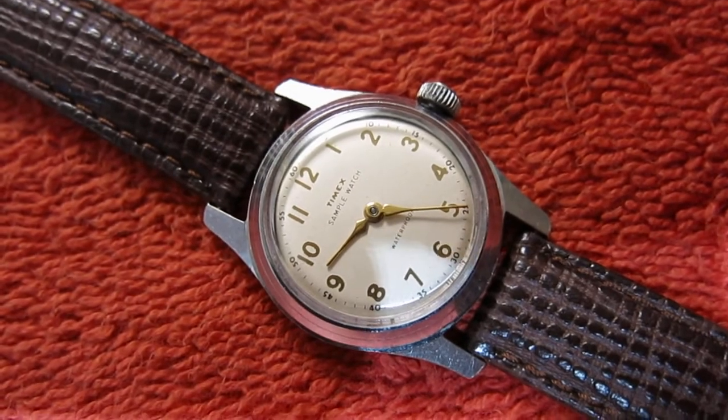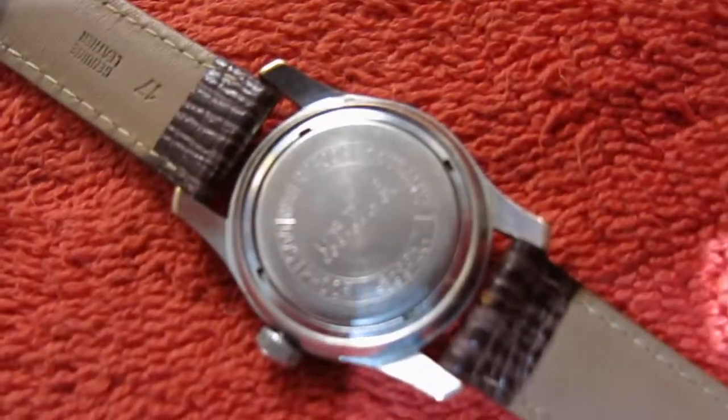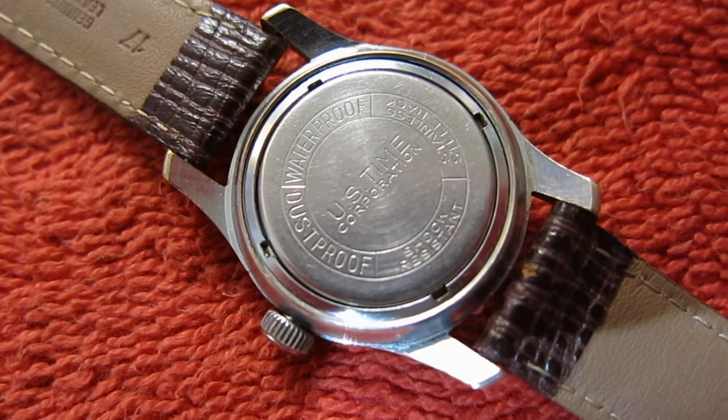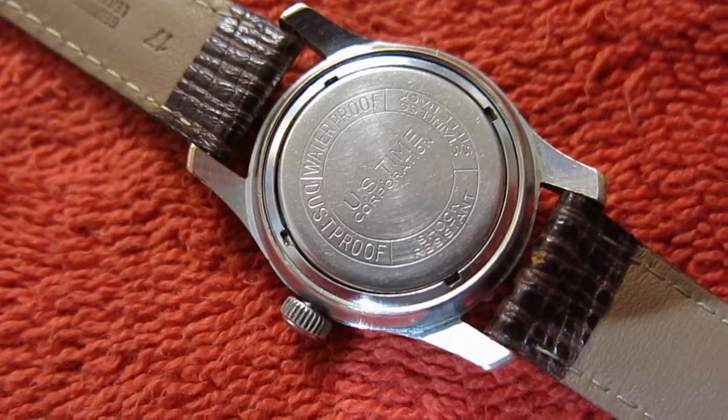I got this in Londinium, or London. The back is screwed on. This is the US Time Corp version. You can see the condition of it, very nice condition. I paid £22 for it on eBay.